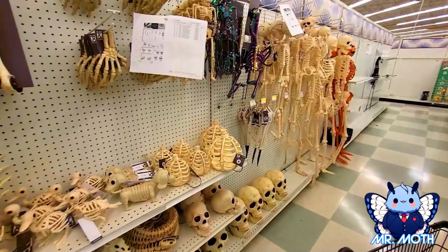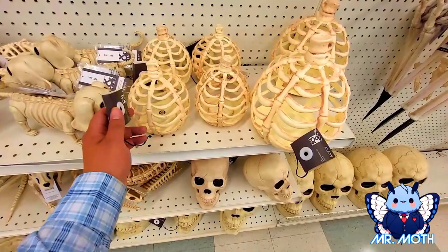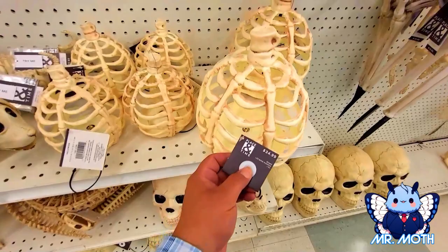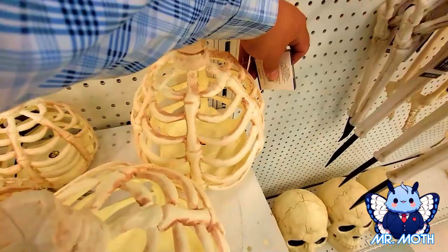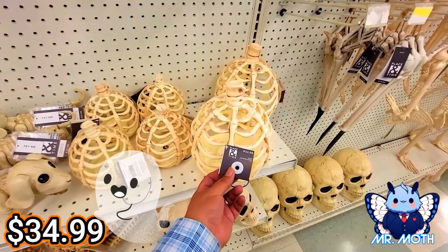Hey guys, I came back to Joann's, and they got some more stuff in, so I just wanted to show you. They got some skeleton pumpkins. It's a pretty neat little setup they got there. And then a little light there. This one's a bigger one. And that one's probably not working. Okay, that one's working. It's pretty neat, bigger pumpkins. And this little one right here is $24.99. This big one right here is $34.99.